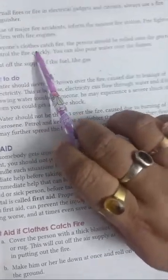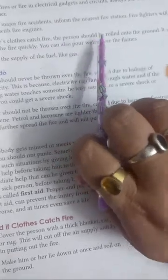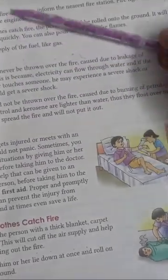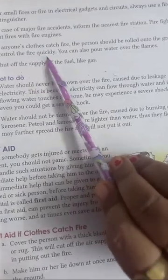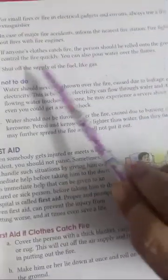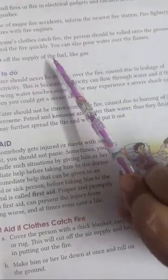If anyone's clothes catch fire, the person should be rolled onto the ground. Should be rolled like this onto the ground. Okay. Now, it will control the fire quickly. You can also pour water over the flames. Shut off the supply of the fuel like gas.